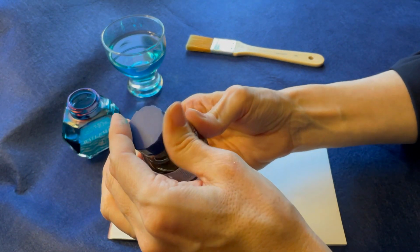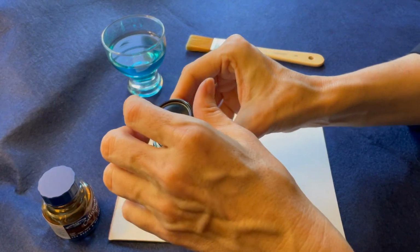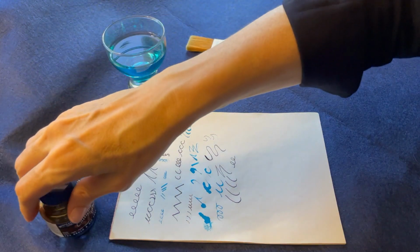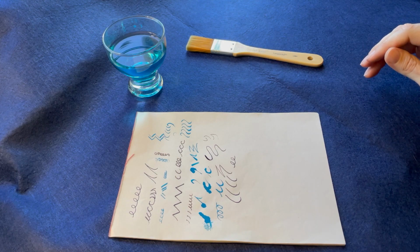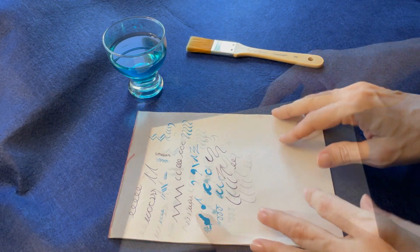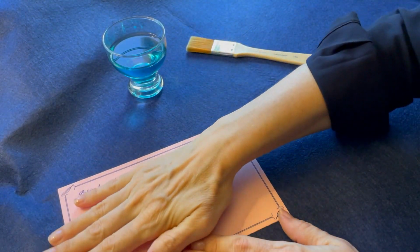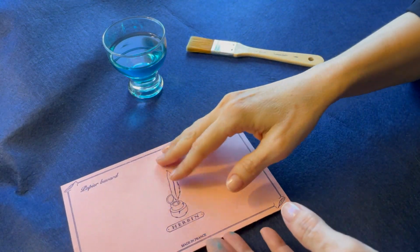Would you like blues or browns and dark blacks and that sort of color? You want to stay with the forest palette? Okay. I've got some dark sepias and cedars and chocolate coffees I can show you. I'll put our blotting paper there.